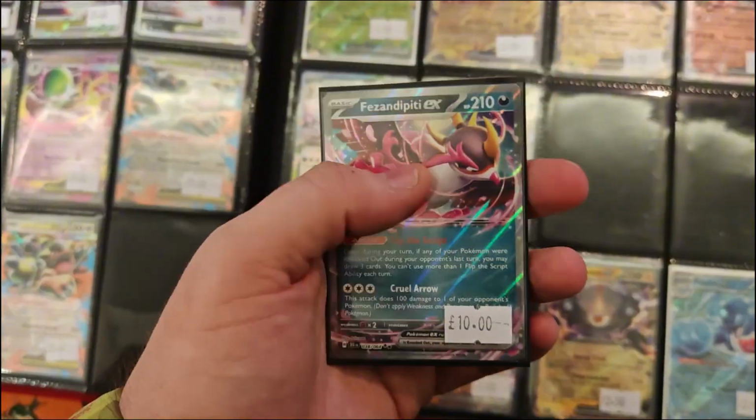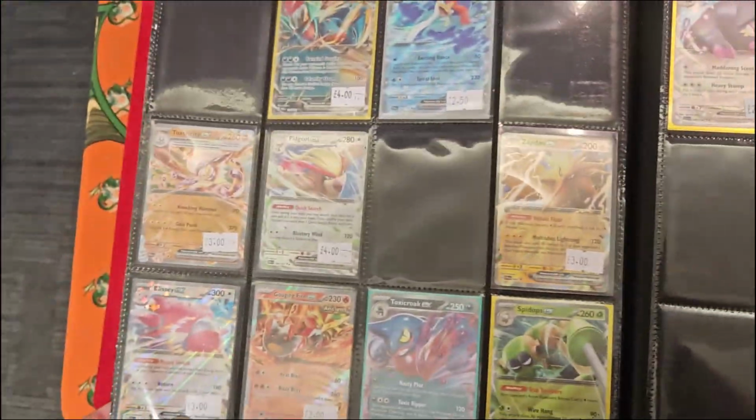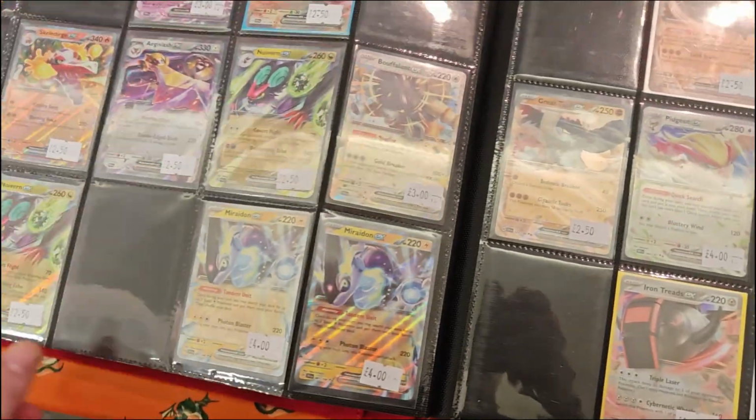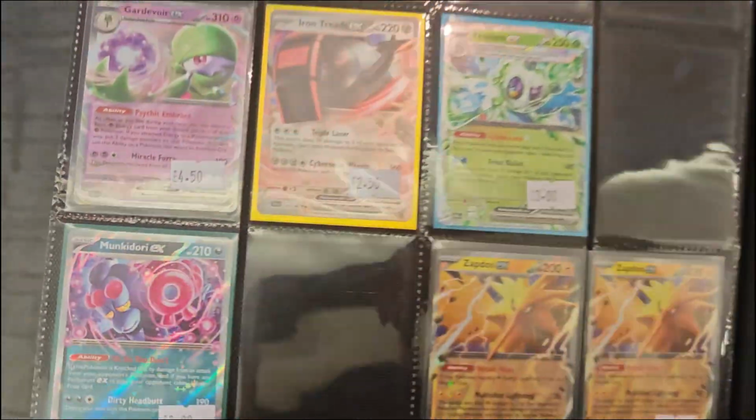Now, this card was £10, but again, it's just because of the playability. You look at the current meta and rotation, this card pops up in so many decks. I was just having a nice chat with the vendor about the latest Mega set when I saw it, so I was like, yeah, that's going straight out the binder and in the commit to buy pile.